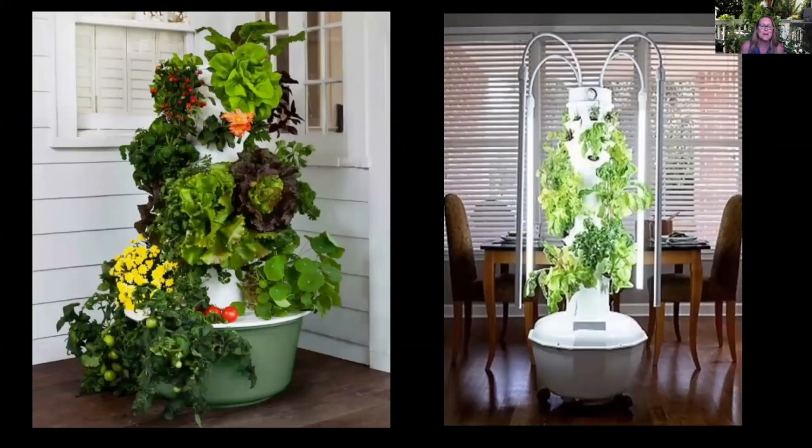So we do have two models, and the one on the left is called the Flex. It's typically used for outdoors, but it can go indoors. It's a little bit wider. It's our original one. It's hardier if you're interested in eggplants and tomatoes and peppers and things like that. It holds about 20 gallons of water.